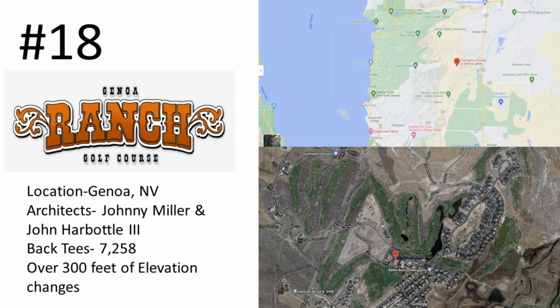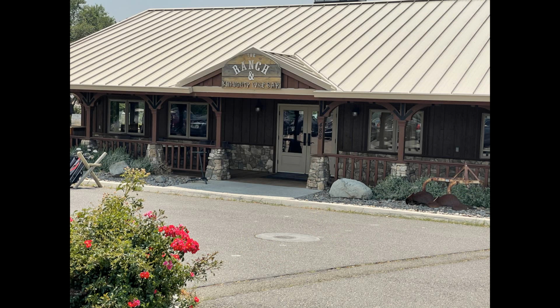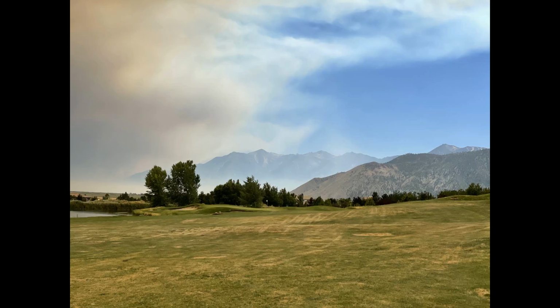Number 18, Genoa Ranch, located in Genoa, Nevada. Architects Johnny Miller and John Harbottle III, 7,258 yards, 300 feet of elevation changes. This is on a great piece of land located at the base of the Sierra Nevada mountains. And on the good side, that piece of land is hard to come by, and it gives you great views. But on the bad side, they're not maintaining it. It's like they have a Porsche 911 and they're not washing it or maintaining it. And again, on the excellent side, it's the view. It's the view.